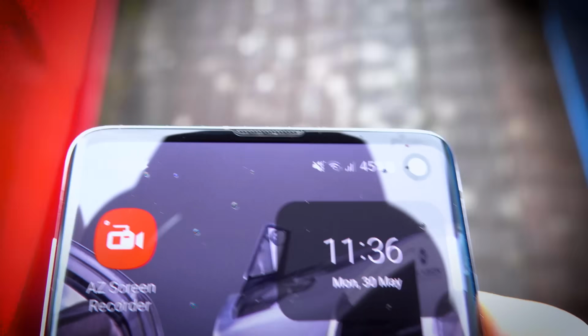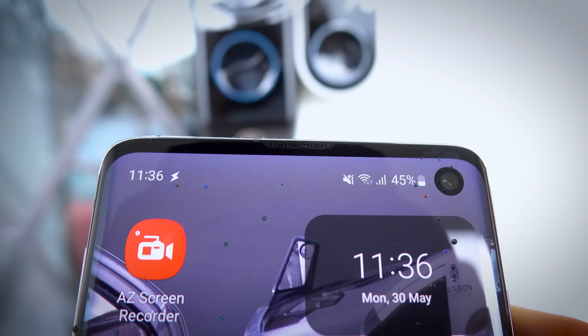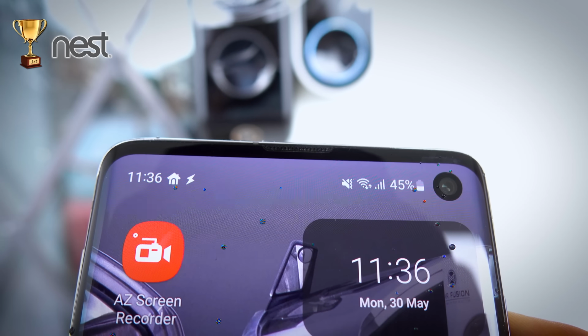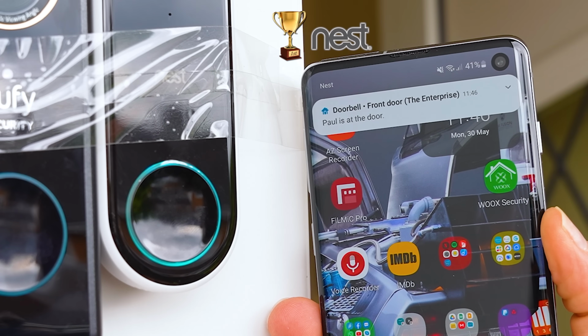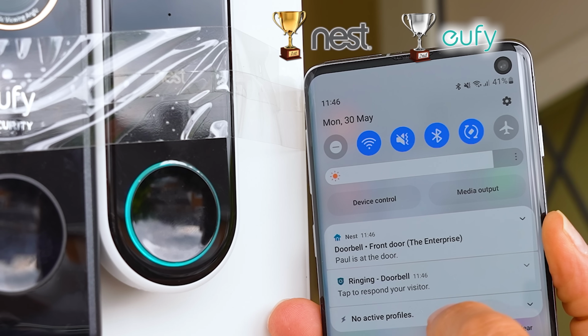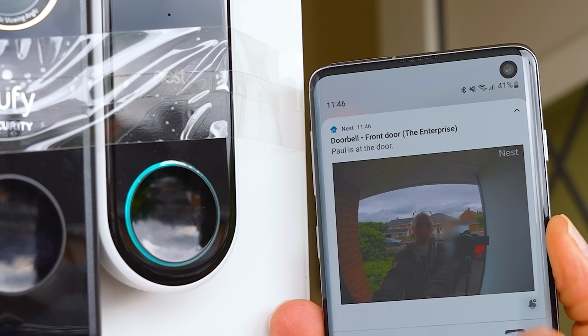What does matter, of course, is notification speed. You don't want to be leaving somebody on the doorstep for any length of time. The Nest Motion notification speed is consistently 5 seconds faster than the Eufy, but the doorbell press notifications had very little in it. What I will say is that the Nest video doorbell gave me a thumbnail on every single test, whereas the Eufy only gave it me probably 1 in every 3 attempts. I don't know why this is.